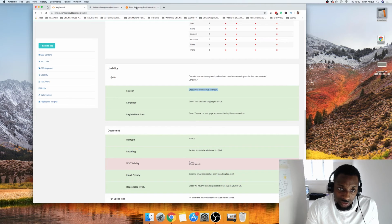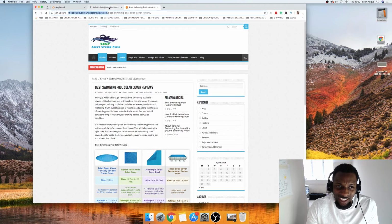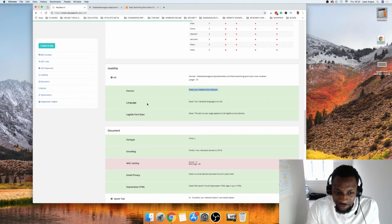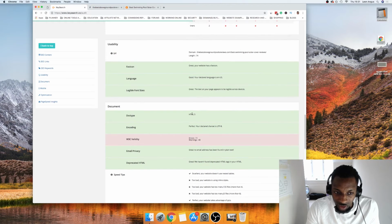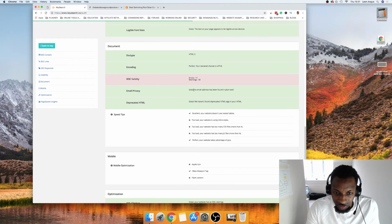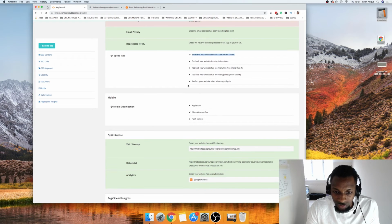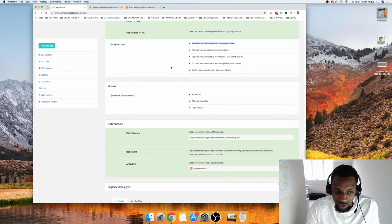Favicon they've also got, which is pretty good. That's up here. It looks a bit like a warning sign, so I'll change that. It doesn't look like a logo. Language is US. Legible font sizes, good. W3C validity, don't worry about that. Doesn't need it. Speed tips. Okay, so website speed we'll check in a second. We'll see at the bottom.